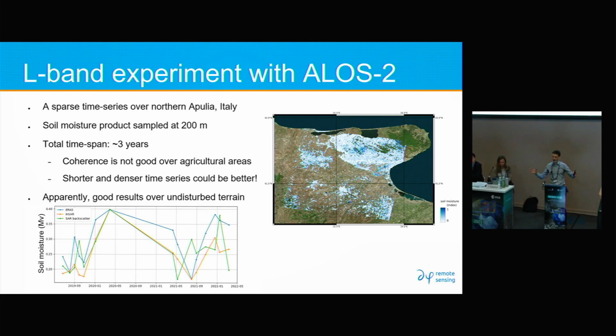I wanted to see this because I had done work in the past, but with a shorter time span. Well, the results are that over agricultural areas, it's difficult to have this coherence over the 3 years. So I have a lot of holes in the north, in this little peninsula. The coherence is much better, so you can have, after 3 years, still good soil moisture difference. Of course, one could think here of processing shorter time spans and then chaining them, and there are solutions. The plot on the bottom is comparing the ERA5 and then the INSAR product and the SAR backscatter, and they all agree more or less, I would say, with a little bit of differences.